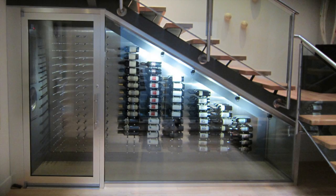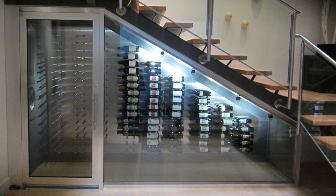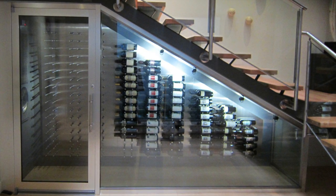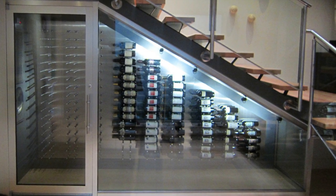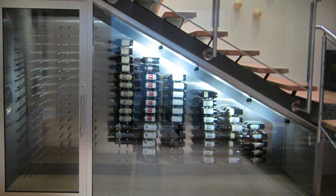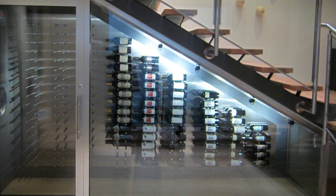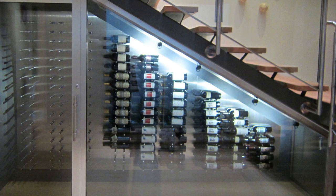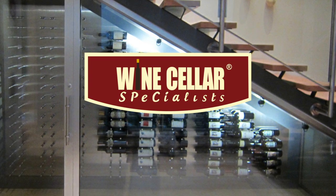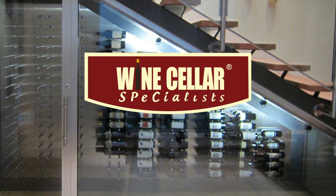A final view of the Brown's modern wine cellar. The brushed aluminum-clad custom framing closely matches the railings on the stairs. The slightly tinted dual-pane glass matches the glass on the stairway. We included a modern door and straight handle with lock. What a beauty! For your modern, traditional, or transitional wine cellar, call Wine Cellar Specialists today.